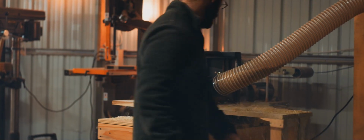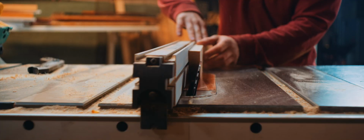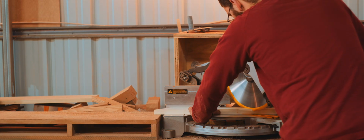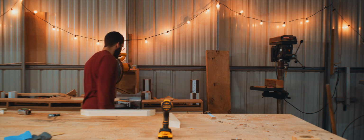Whenever you're using a power tool, you're taking the piece of wood and you're feeling the machine more than you're feeling the piece of wood you're working on. And when it comes to using hand tools, it's the exact opposite. You're the one powering the tool, and instead of feeling the tool, you feel the wood.